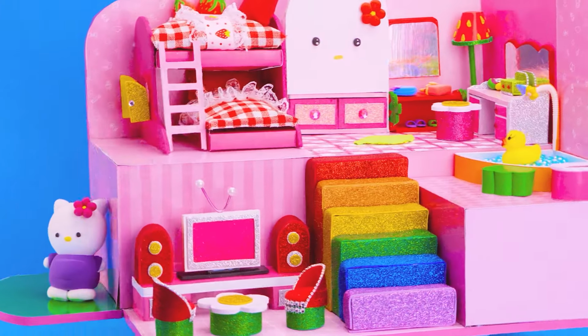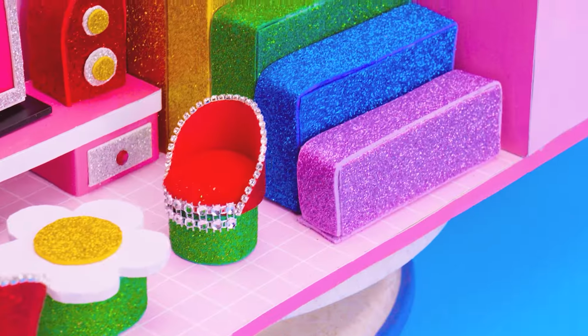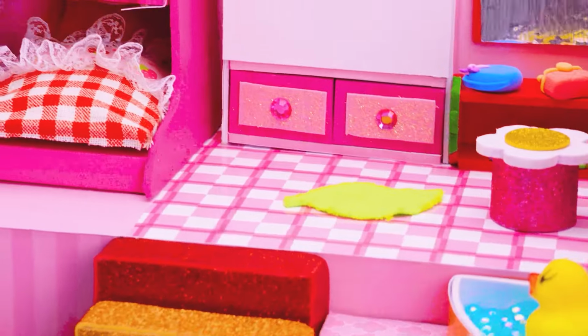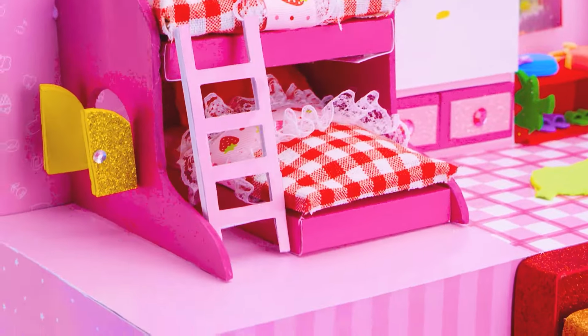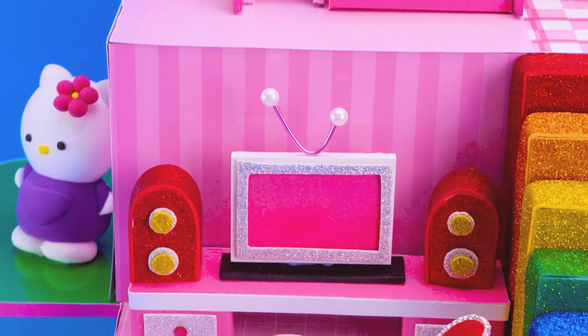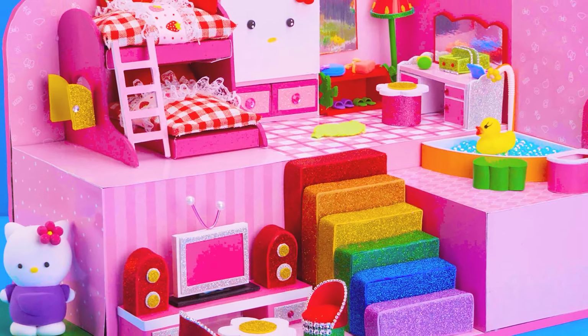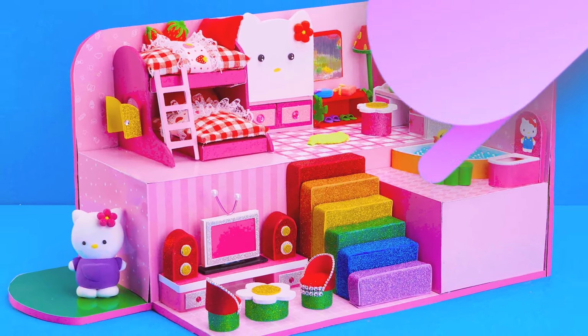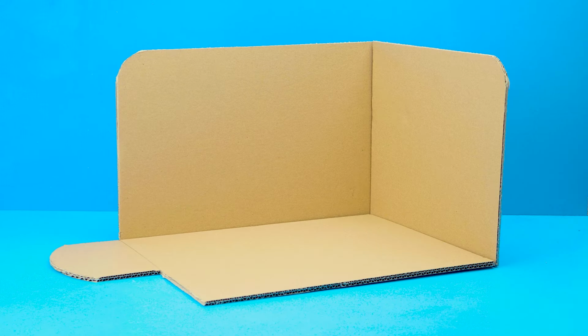I have an idea with Kitty and Strawberry. Now today, the main part, I would share you how to make pink bunk bed, rainbow stair, and more things from cardboard and clay. Hope you like this. Pieces and more pinky paper.